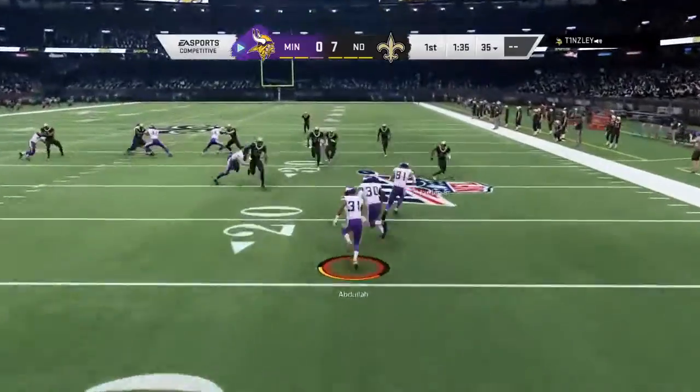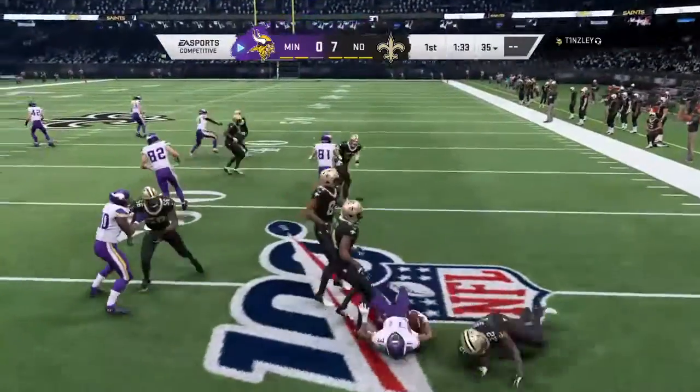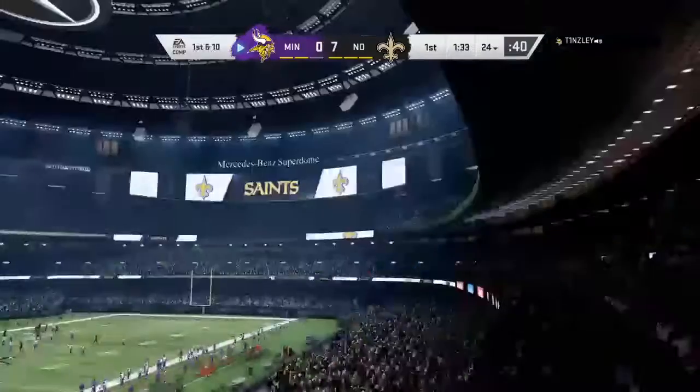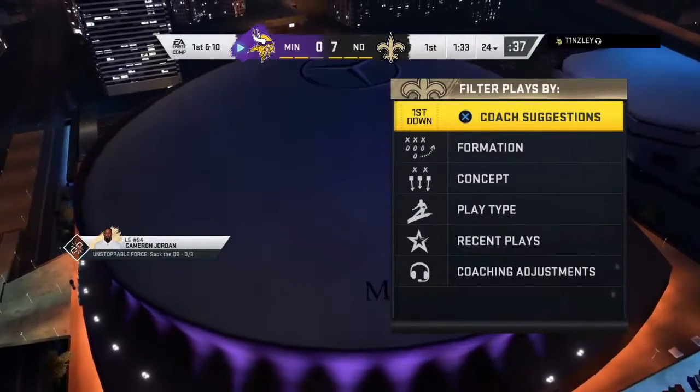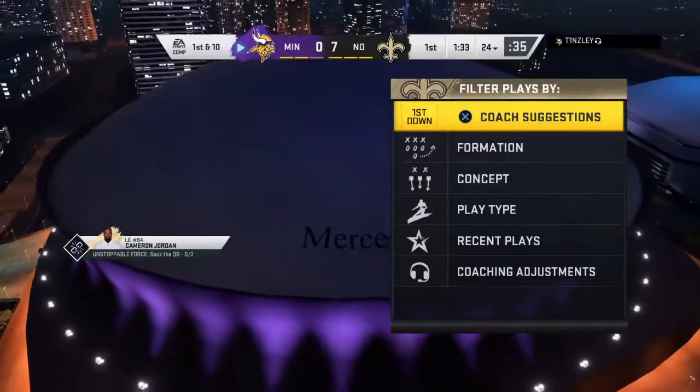This is taken at the 3. And a pretty good return here. He'll be stopped just shy of the 25 at the 24-yard line. Vikings take over 1st and 10 at their own 24-yard line.